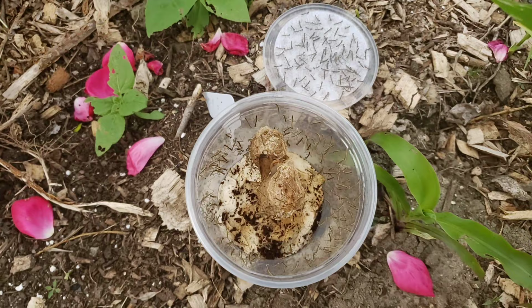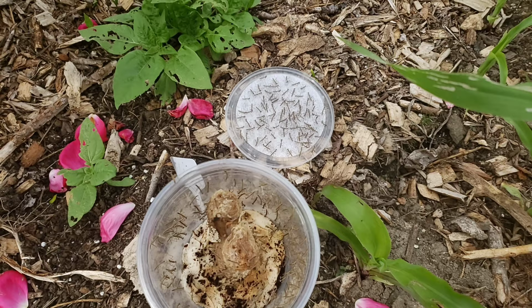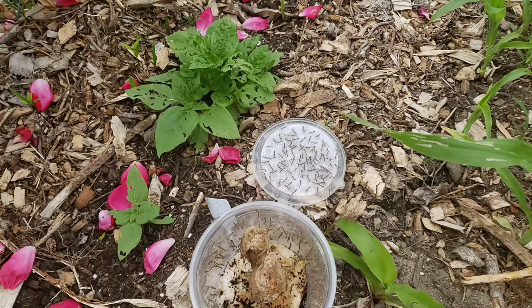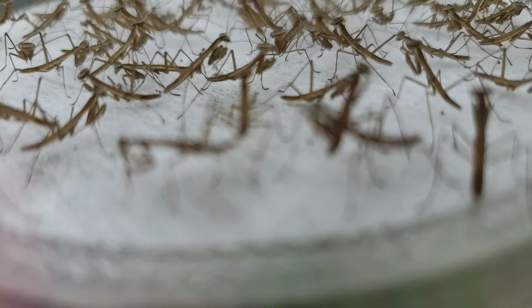Now, if you're scared of these insects, please don't be. Yes, they do have pinchers on them, but no, they do not necessarily like to bite people. Matter of fact, I've never heard of anybody being pinched or bitten by a praying mantis. And when I did get these, I did research into people that kept these as pets, and they said that they're never a problem. It still is just a little bit creepy to see these amazing insects just chilling.